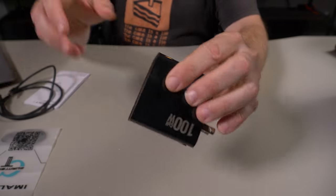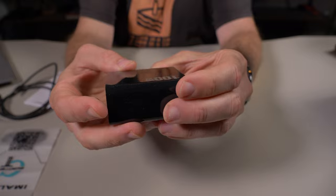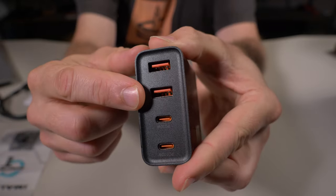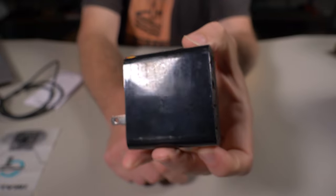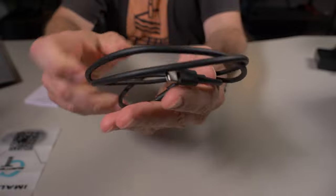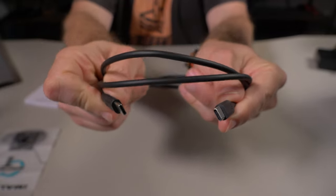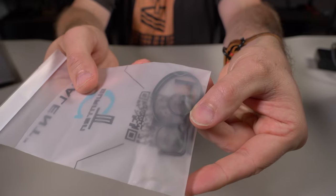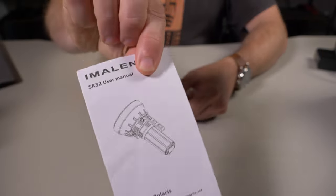It comes with a power adapter right here that supports 100 watt fast charging. And it has two USB type A and two USB type C ports. Also comes with a 100 watt type C charging cable that is going to be type C to type C. In this bag here are 6 spare O-rings, an Allen wrench, and a couple screws. And then of course your user manual.